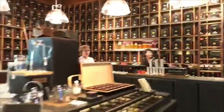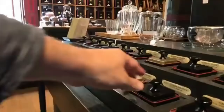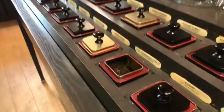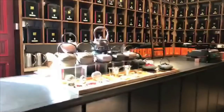Very chic boutique. What I like about this place too is that they've got most of their teas on display, so to speak. In other words, you just pop this off and you can smell it. So they've got all of their teas in these little receptacles. And man, talk about aromatherapy. It's incredible. They also do a great job with tea kettles, paraphernalia, if you can make this out.